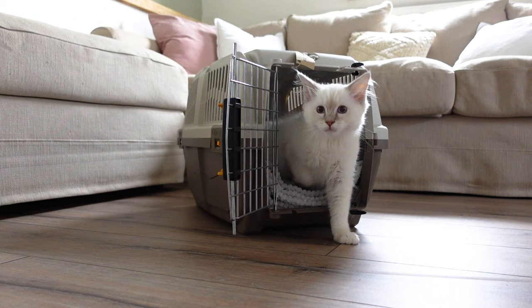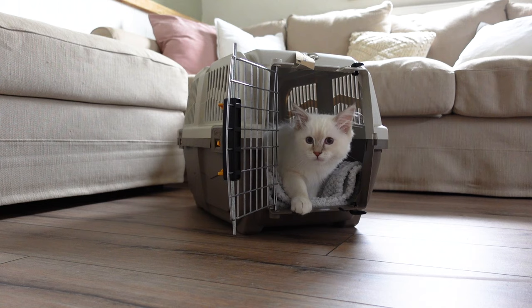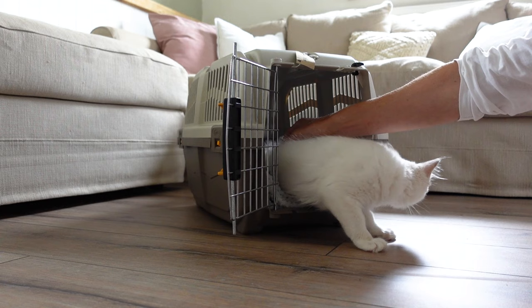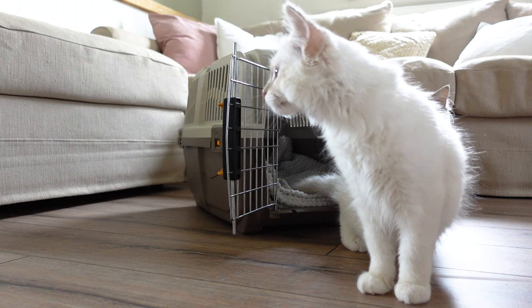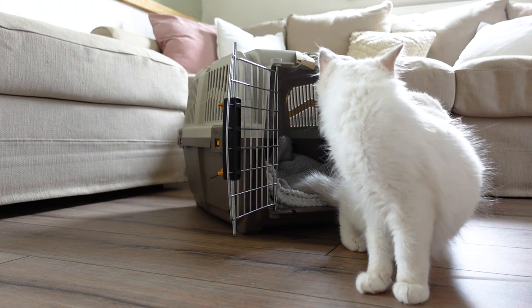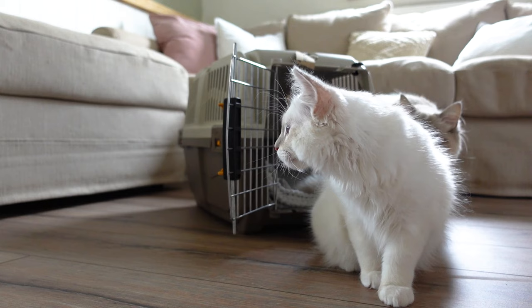Good job. I was oblivious. She's just in a really sleepy place. Good job. Blink. It's alright, Rory. Good boy. Good job. Good boy, Echo. Good boy. I feel much more concerned about the carrier than Rory.